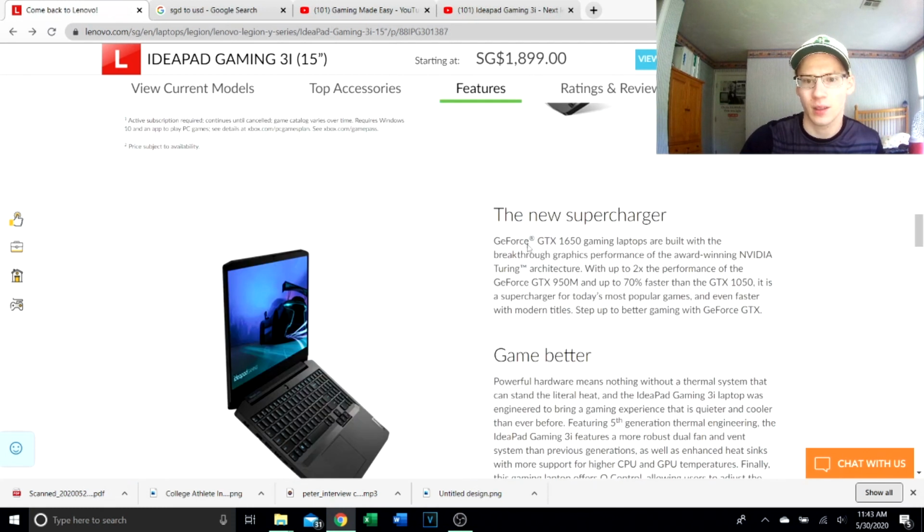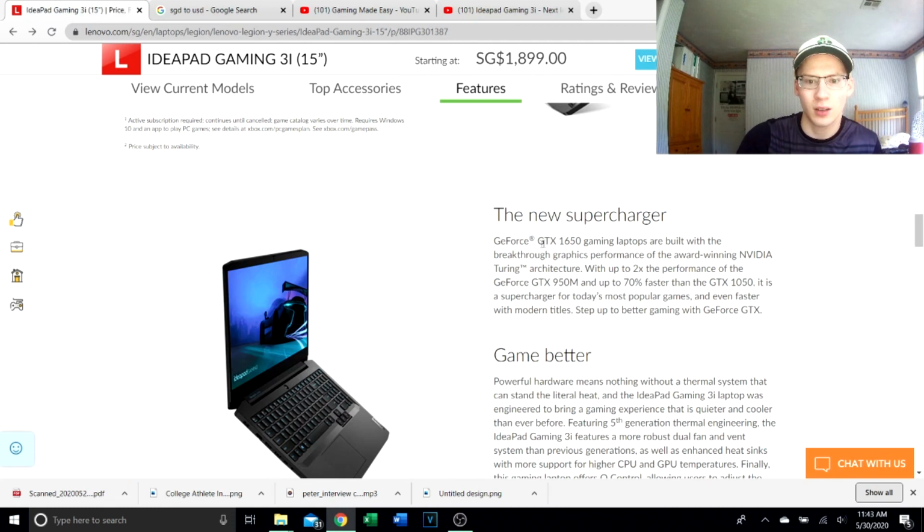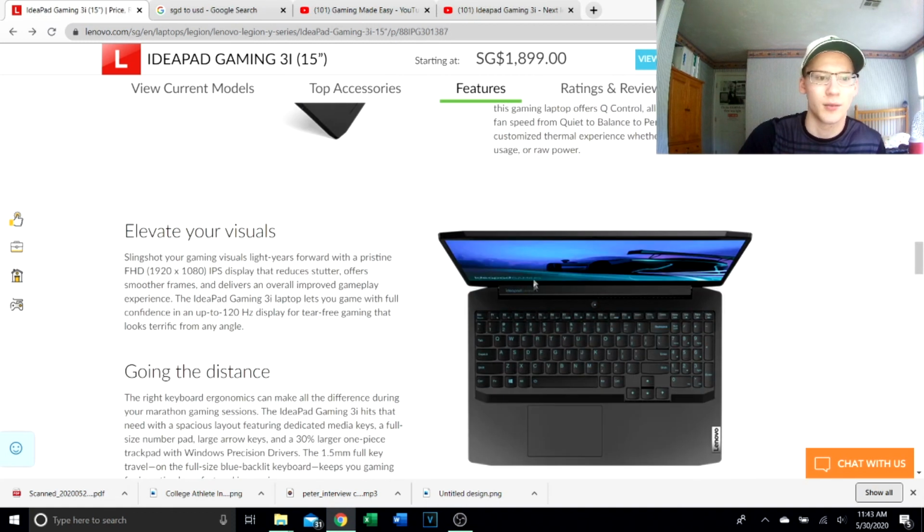So, GeForce GTX 1650. I think it doesn't come with the 1650 Ti. I think you have to upgrade to that model, but you can get the base 1650. 2 times the performance of the GeForce GTX 950M. So I have a 960M, so I don't know how that compares. And 70% faster. So it's 100% faster than the GTX 960M and 70% faster than the GTX 1050, which is awesome. I don't doubt that the cooling is going to be bad.